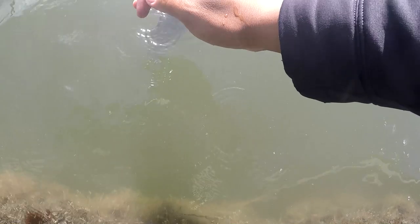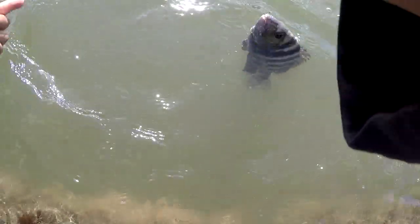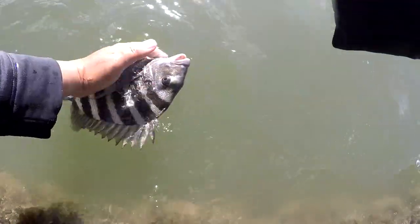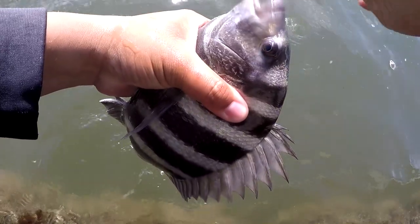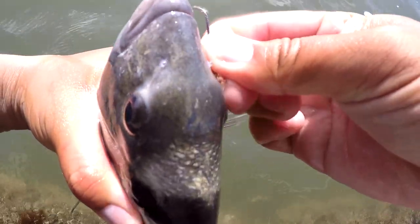Look at that. Man, that's why I say, guys, if you never tried saltwater fishing before, you know, grab your gear, give it a go, because saltwater fishing will give you the fight of a lifetime. Look at those teeth. This is no joke. There we go.